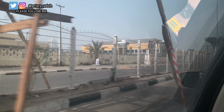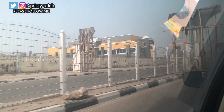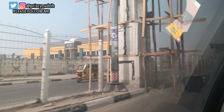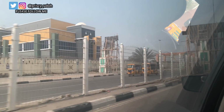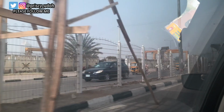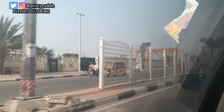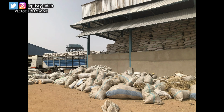So in Lagos, I got this rice that is very white after cooking and very sweet, even with a little amount of salt. And I thought, I already believed it was imported rice, not until I saw this very massive factory or rice mill. Please watch.